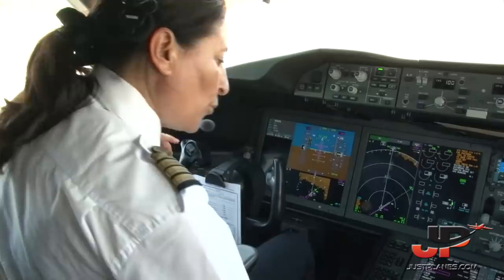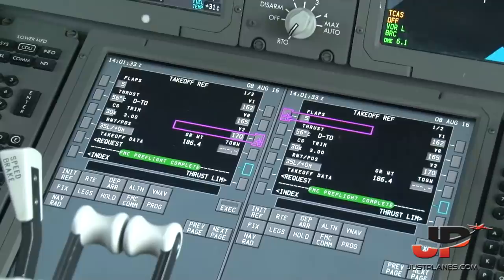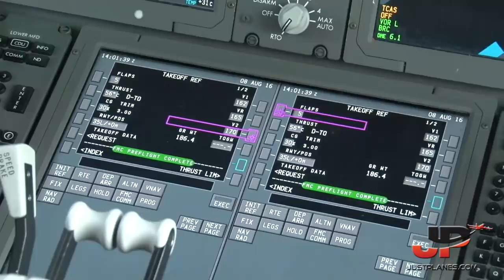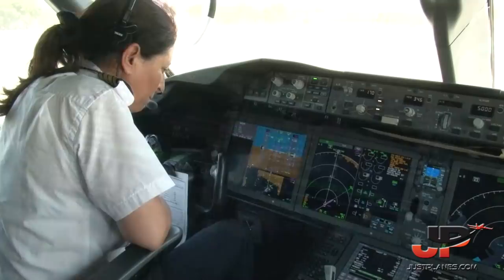So now we can calculate the takeoff performance for today. Flaps 5 takeoff. 56 degrees, 30%, runway 35 left, 0 meters, V1 162, rotate 165, and V2 170. I confirm. Okay. Ready for the briefing? Ready.